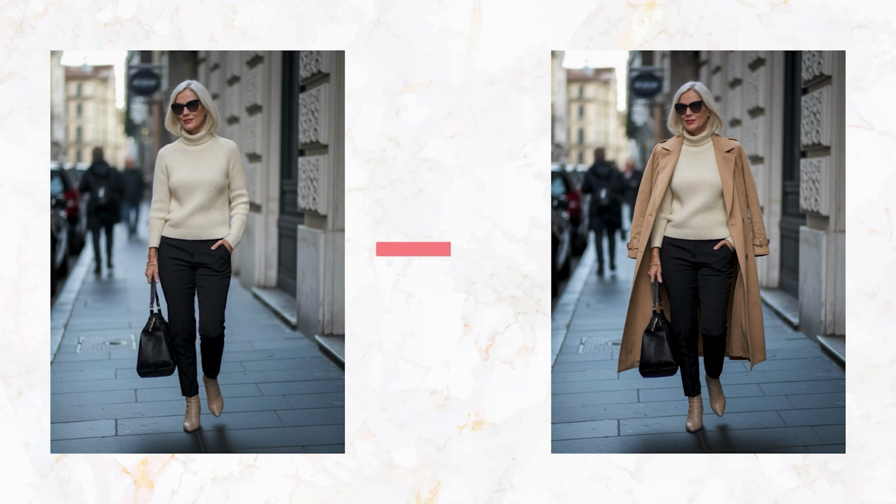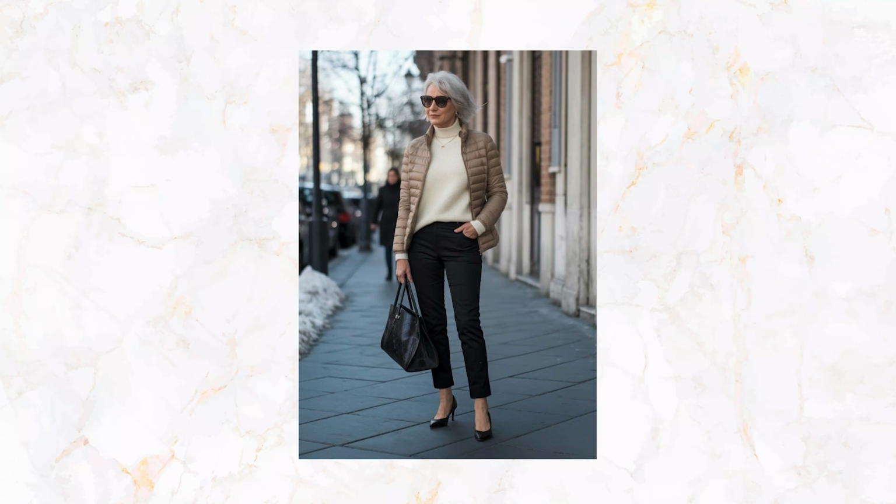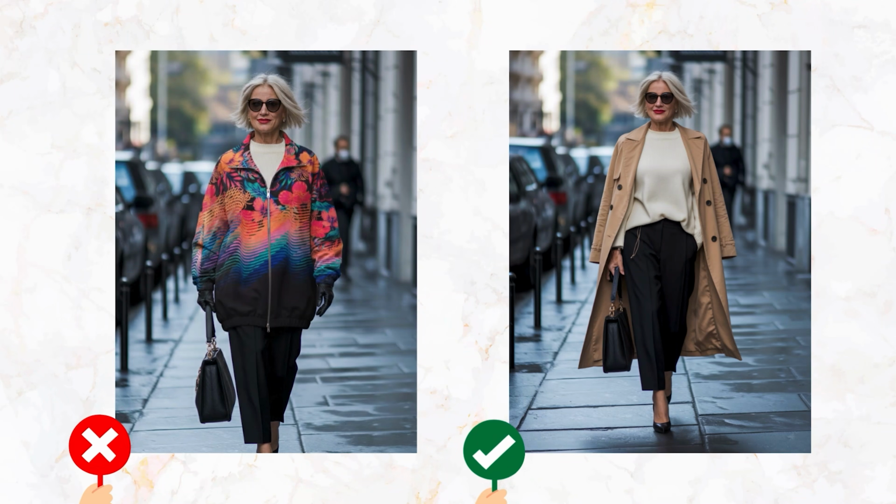A cream sweater and black trousers become a full Italian-inspired look when you add a camel trench, and if you're traveling in colder months, a slim quilted jacket in a dark tone blends beautifully with Italian street style while still giving you warmth. So before you pack that bulky zip-up or sporty rain jacket, think about choosing outerwear that feels polished, intentional, and in harmony with the cities you're exploring.